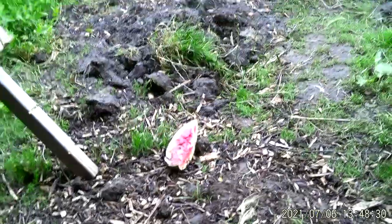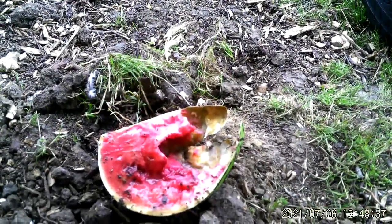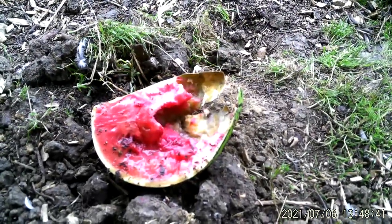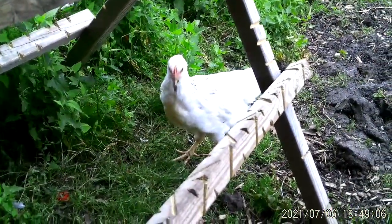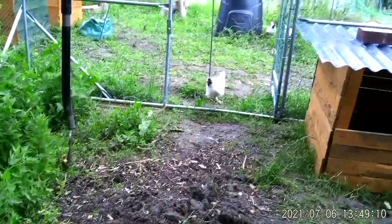And now, we've got a bit of scrap. Where's the other bit? Watermelon. There we are. They're kind of like the juice. They haven't gone totally crazy with it, but it's something new for them. They like the sweet juiciness of it. When they get something stuck to their beak, they'll scrape it on the ground or someplace. Oh, he's running off to find somewhere.